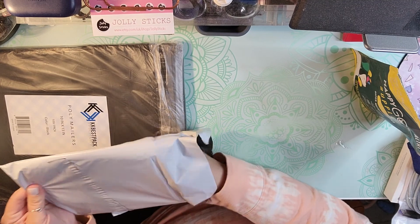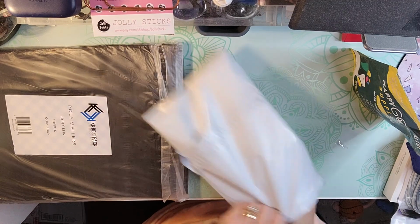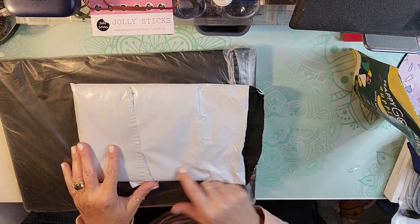And then I picked up some bags. I needed some for when I ship things, so I got some pink 9x6, and I got some black that is 10x13. So this one has 100, this one has 50.